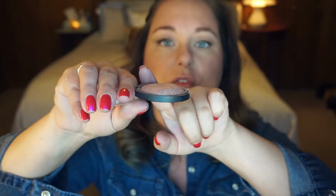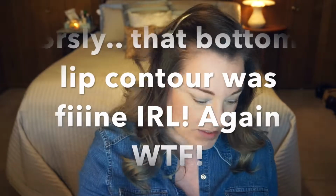And for highlight, this is one of my favorite highlights. I have a couple of them, but this is my favorite budget highlight. As you can see, this used to be a hump, and I have worked my way down on this one. This is the one that I take traveling so I don't break any of my fancy highlighters, because highlighters are usually pretty soft, but this one's baked, so it has some stamina.